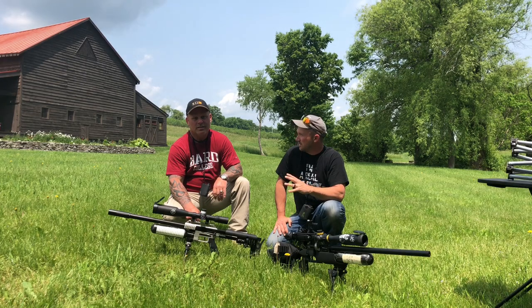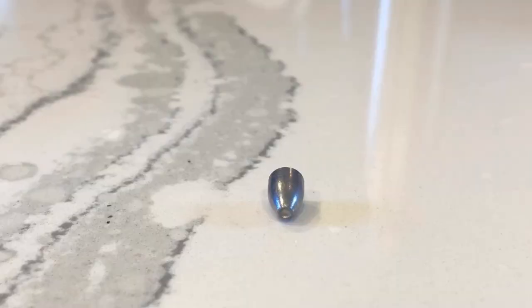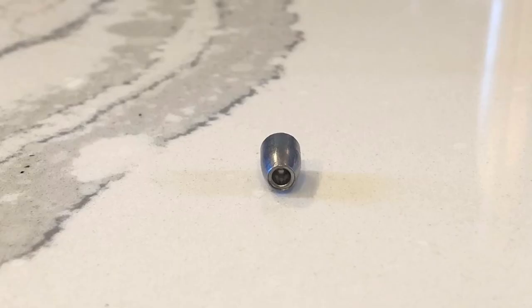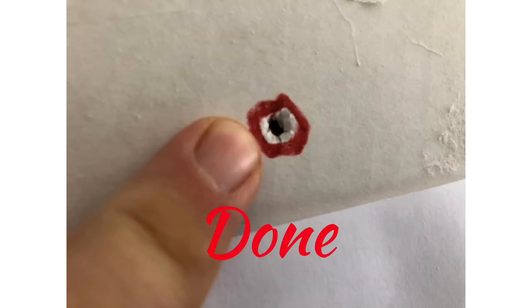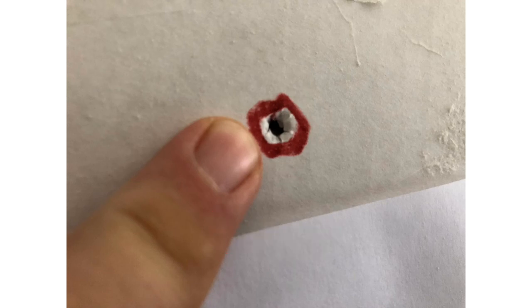What do you think, buddy? Try out these new slugs? Yeah, we're gonna try out the Nielsen. We call them the dimpled slugs. They're not quite as deep hollow point as his other ones that we were using, 36 grain, but they shoot real accurate out to 150. You know, we're all touching. Yeah, that was insane accuracy.